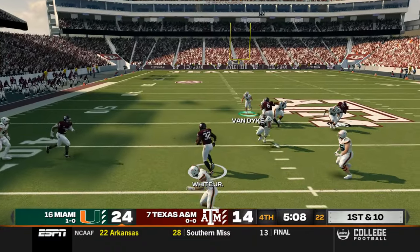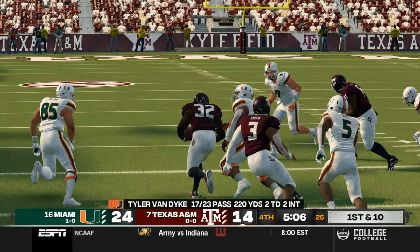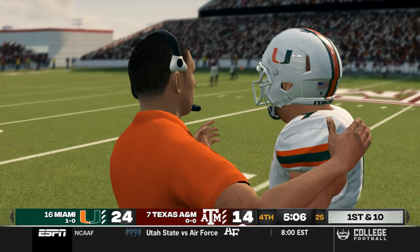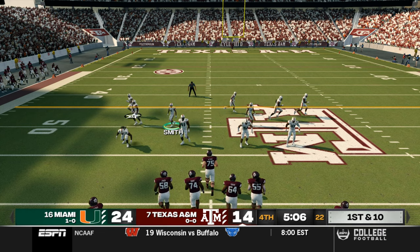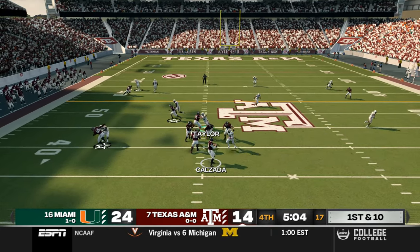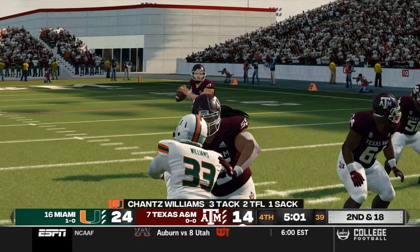Throws into cover, it's just picked off. Great catch by the linebacker, but not a smart throw from the quarterback. It didn't look like the quarterback even saw the linebacker hanging in that area. It pays to be in the right spot at the right time. First and 10, ball on the 45. Sack on the play. That'll make it second and long.